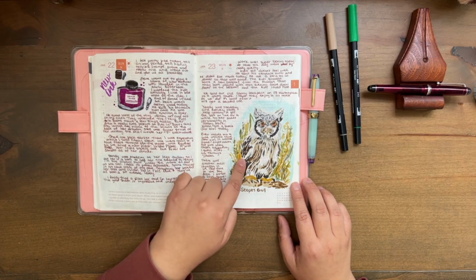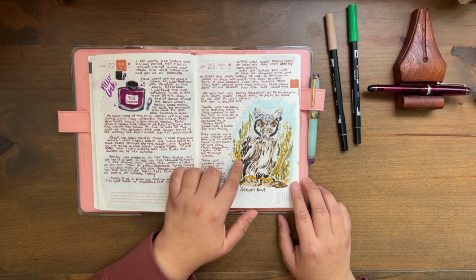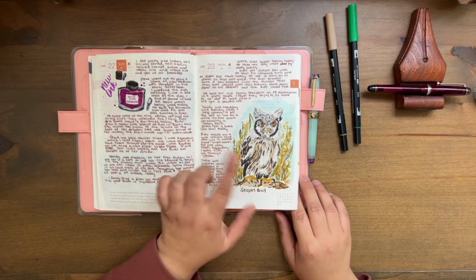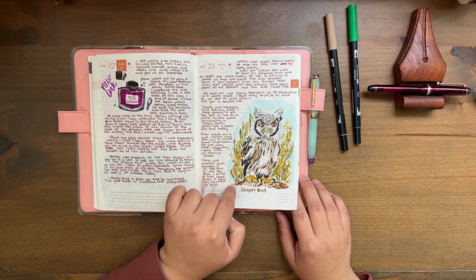I have a video of me drawing this and journaling on this page, so if that's up, I will link that in the cards right now. I really enjoyed doing this. This was a nice exercise in how far I could push these markers.